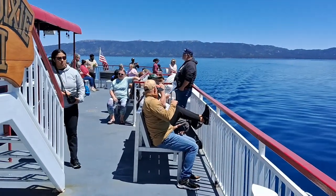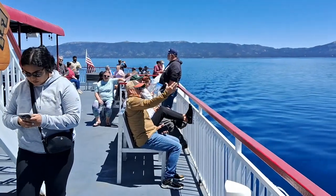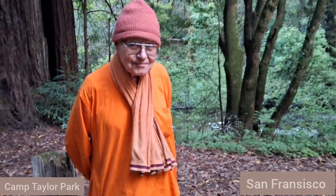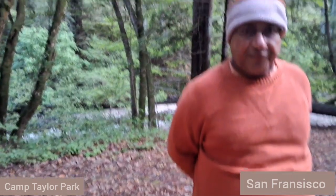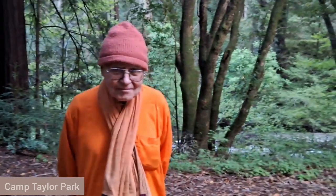We have come from Berkeley and are due to go to Sacramento later in the day. Thank you. We are in Camp Taylor. This is a state-maintained park just by the side of a creek. With me is Swami Prasannatmananda of Berkeley Center and Swami Vedananda of San Francisco Center.